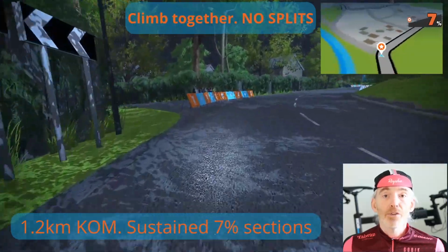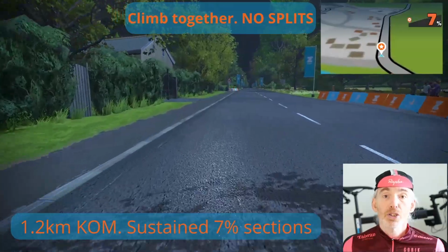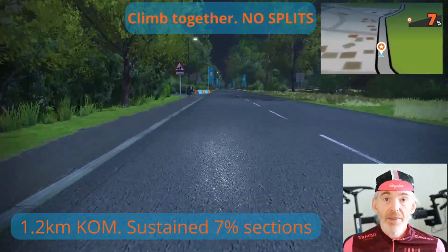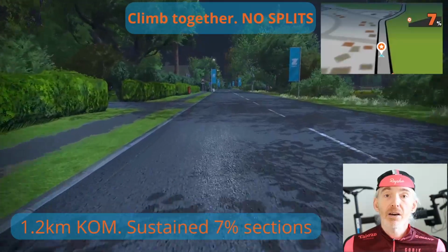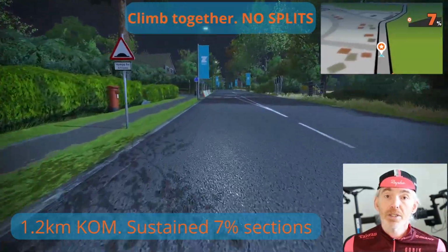Winning teams are made on this climb. If you can hold it together going up here, you're doing a great job. So really do that. Hold it together, stay together, keep an eye on your teammates, and go up as a group. Don't split here because it'll be really hard to regroup on the descent that sharply comes afterwards.